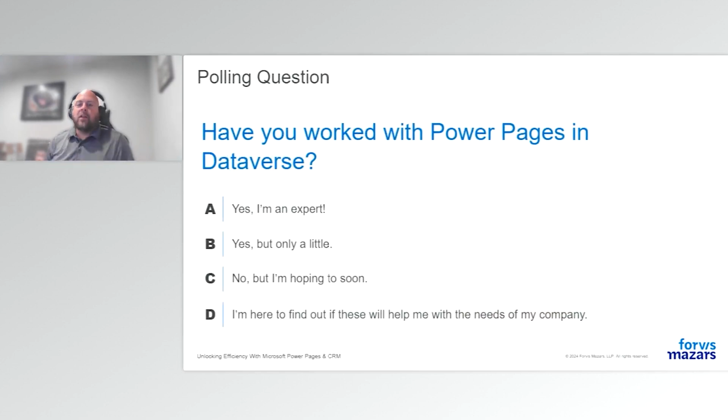So we're going to start here with our first CPE polling question. We're wondering, have you worked with Power Pages in Dataverse? I'm just trying to get a feel for what level you are all at, so I know if my demos are going too in-depth or not enough.